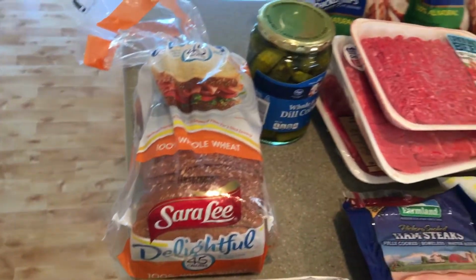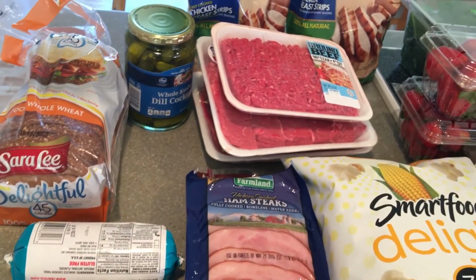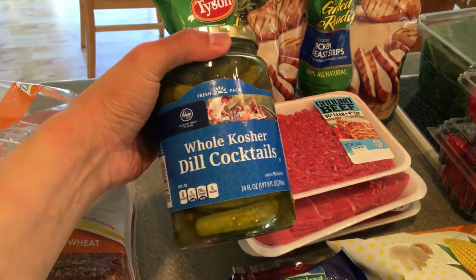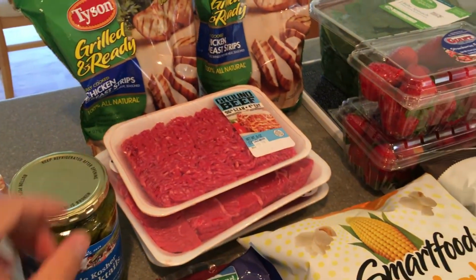So I usually make some French toast with that. I'm probably going to make some baked French toast as well. That's just really good, especially a lot more volume when you do it that way. And then got some dill pickles. You can't go wrong with dill pickles. Get some sodium in that as well.